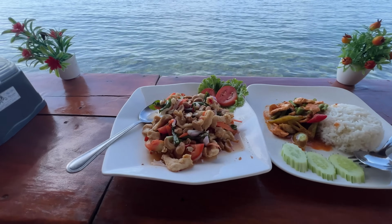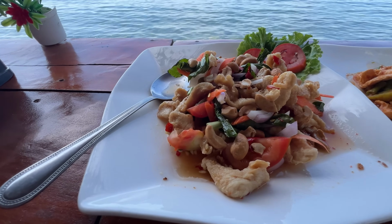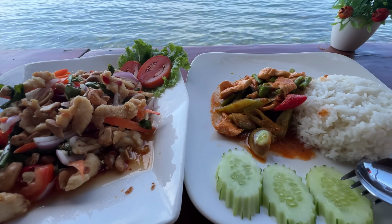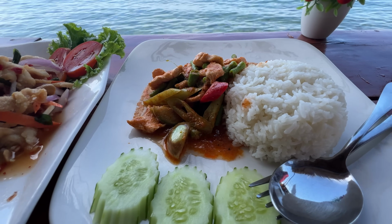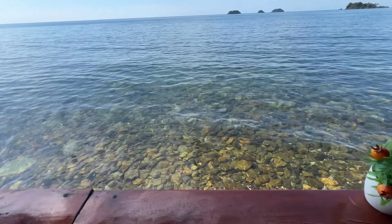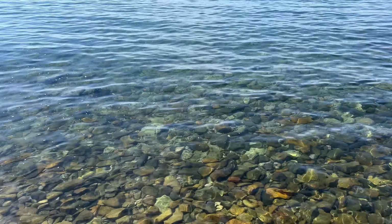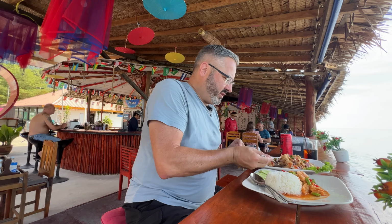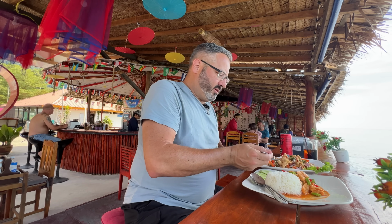Just got my food, and I'm actually trying something very different this time. This is a spicy chicken salad, and this is gonna be, I think, Penang curry pork, which is really good. But not only that, look at this view that I have. And you can see through the water, it is so clear. Never tried this spicy chicken salad, so I'm excited to give it a shot. It's got peanuts and obviously fried chicken.